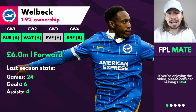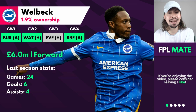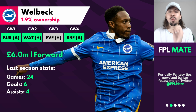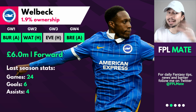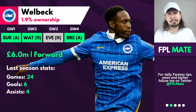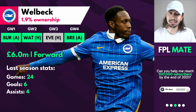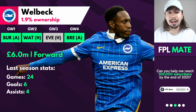So last year in the Premier League, no player who currently costs 6.5 million or less can beat Welbeck's 3.71 points per appearance across the season. And that includes all of those sub-appearances as well. So 3.71 points on average per appearance for Welbeck last season. That's pretty good, right?